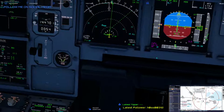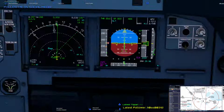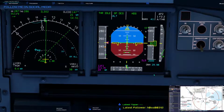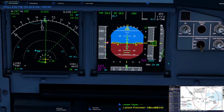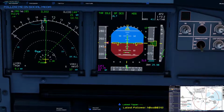No, this localizer, 25 miles, so we should be like, you know, 7,500 feet rather. Then do a 3-degree descent. So we're actually doing pretty good, 1,400 feet per minute. Not too bad. We do need to account for slowing down as well.